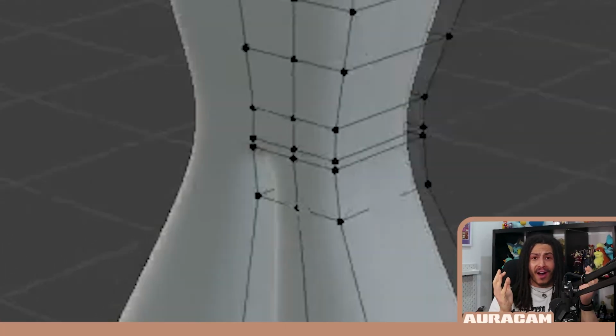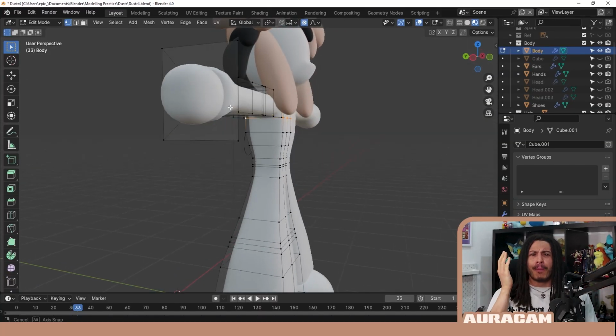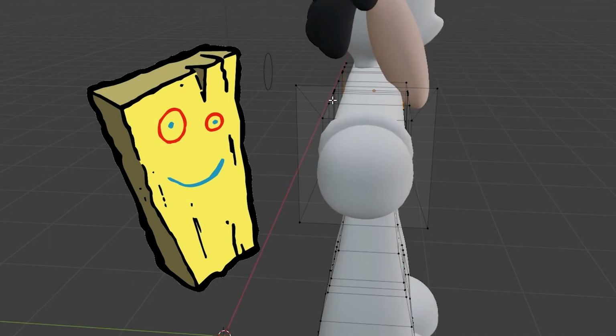DUSTR has no ass! Or any shape for that matter. Bro was looking like Plank from Ed, Edd n Eddy. He was flat as hell!